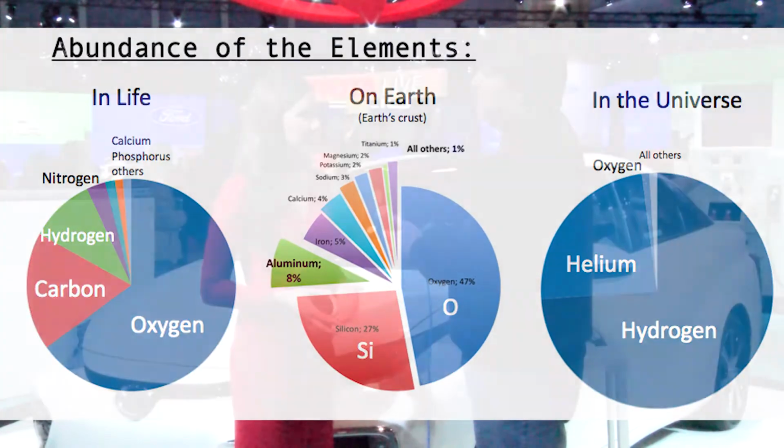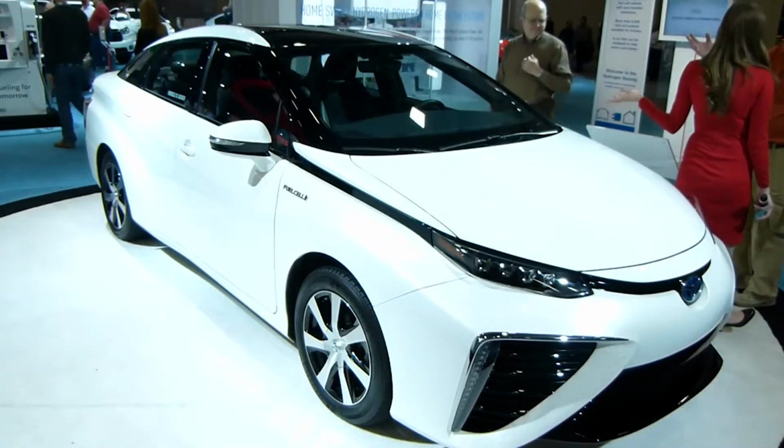Absolutely. Hydrogen is the most abundant element in the universe. We can never run out of it, and it produces zero emissions. And this is better than an electric car because it gives you a 5-minute refueling time as opposed to maybe a 5-hour recharging time. Or a battery swap. But that technology isn't really mainstream right now. Understood. Wonderful. Well, it is absolutely a beautiful vehicle.